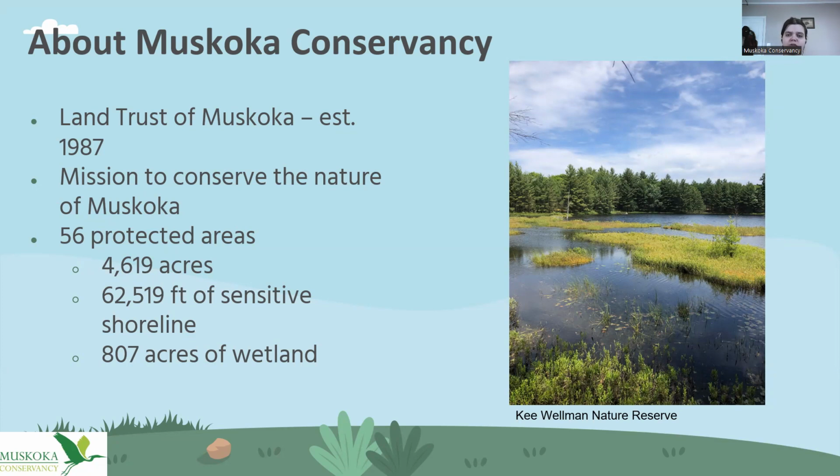So how do we do this? Generally land is acquired through a generous community donation. Someone who would love to protect their land donates it to us. Occasionally, communities will raise funds for us to be able to purchase land as well. And in more recent years, there's been more grants, funding sources, foundations that are able to support us in purchasing land as well.